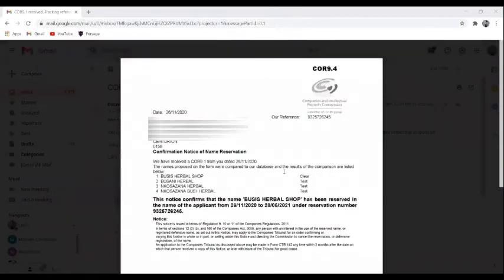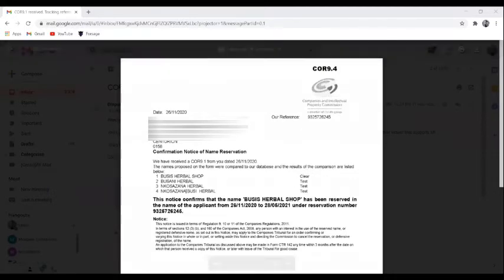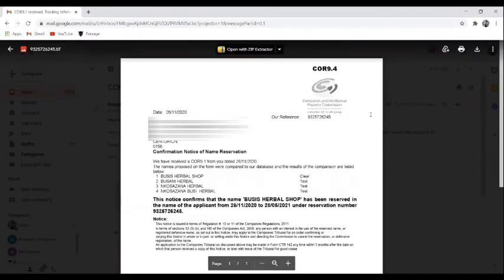So now we just received an email from CIPC saying the first option was cleared. So you will get something like this. And remember, this number is the number that you need to keep for the next step. We're now going to register this company because the name is reserved. So let's go to step number 2.